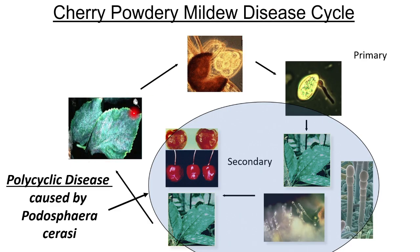At this stage, they'll stay anchored to the leaf until late summer or early fall, and if we have a rain event, it will serve to loosen up the Chasmothecia, and they can be splashed or blown by the wind onto the cherry tree. And where they actually survive the winter is in bark fissures on the main trunk and on the main scaffold limbs. So it's very, very important to understand that phase of the life cycle.